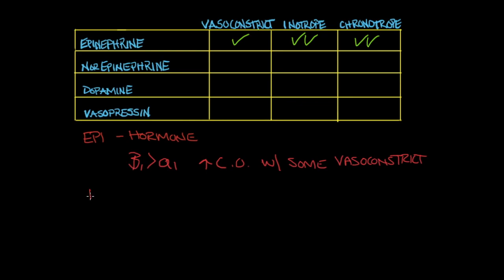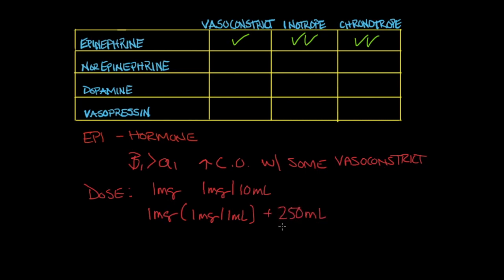The dose for our epi is going to come in two styles. We have our cardiac arrest dose, which is going to be 1 milligram of our 1 milligram in 10 milliliter concentration. We can also give this as a drip, and we are going to give this as a 1 milligram of our 1 milligram in 1 milliliter concentration. And we're going to add that to 250 milliliters of normal saline.